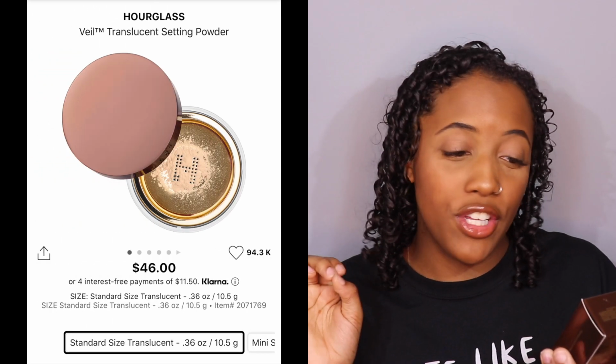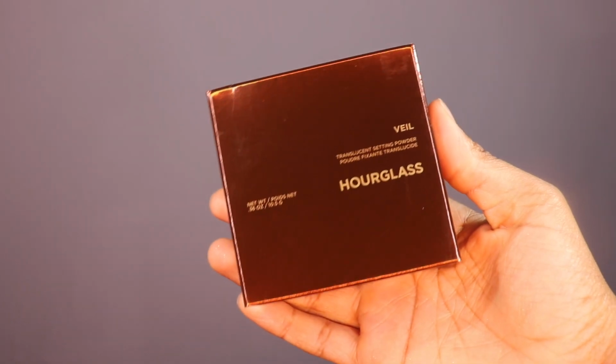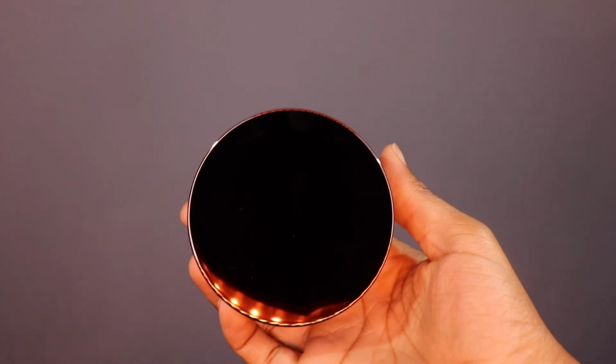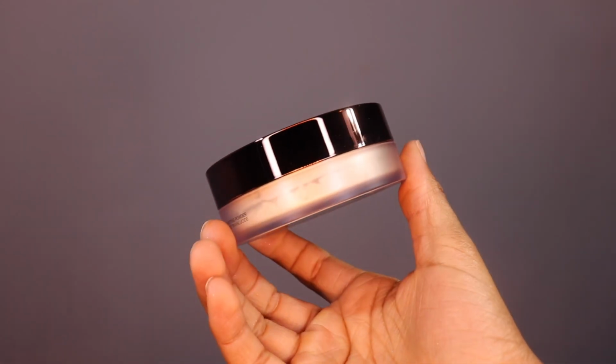This is the Hourglass Veil Translucent Setting Powder. My favorite foundation stick that I have ever tried, which I don't think I've ever used on this channel because I've had it for a very long time, is the Hourglass foundation stick. It's absolutely amazing. It's so lightweight, but it's so full coverage, and that's what I absolutely love about it. The color is just translucent. I don't think they even have a different color. But y'all, look at how bougie this packaging is. I feel like royalty holding this, and it is translucent. I'm just hoping to find my perfect love.